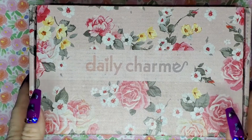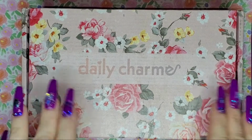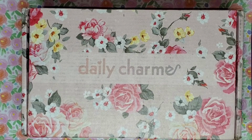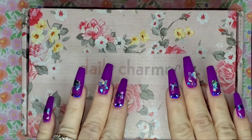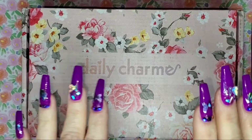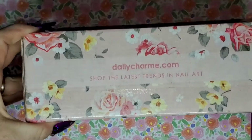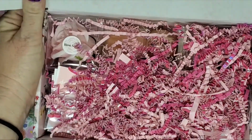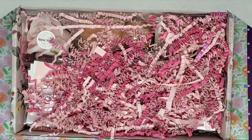So today I have a mystery box here from Daily Charm. This is my first time ever ordering from them. I've seen a few people so far here on YouTube open the box, and I was like, oh, I have to have it. Jennifer Landress, she's the first one I saw, and then Nails by Nelly also got the box, so I was like, oh, I gotta have it. So, let's see, I have not opened it yet. Alright, let's see here what we have.